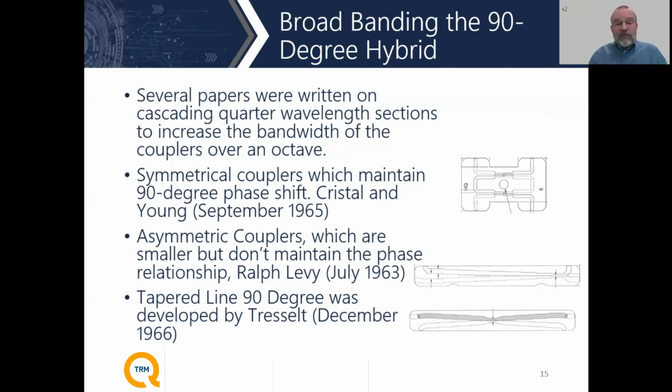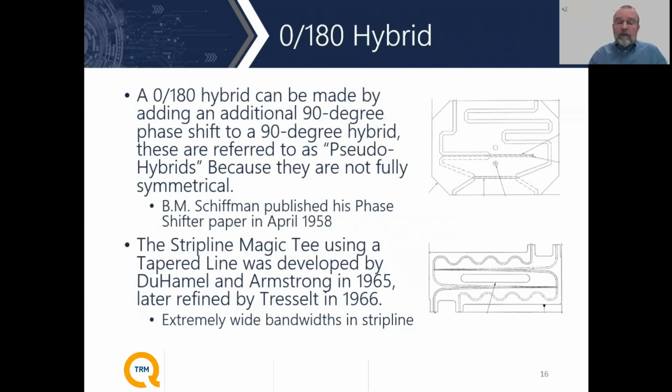In addition to that, at the same time, mathematically they're developing the math to be able to calculate asymmetrical couplers and tapered lines, which allows for much broader bandwidths. These are all the basic mathematical principles, again, all coming out of the mid-60s, that allow us now to build coupled line structures that have really very broad bandwidths.